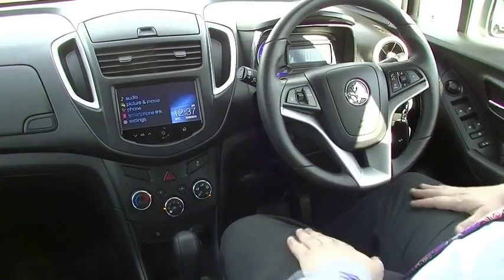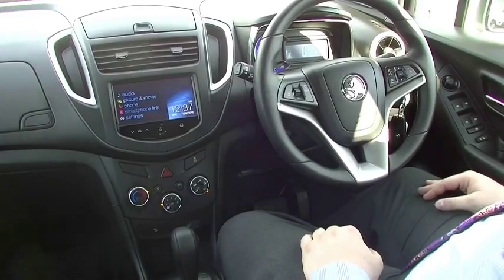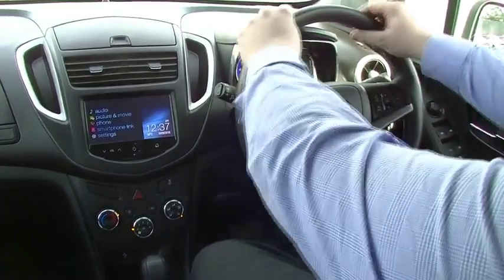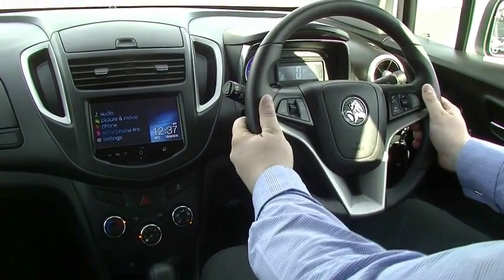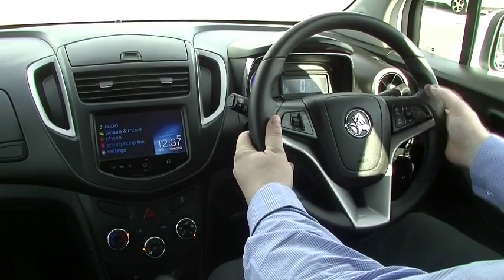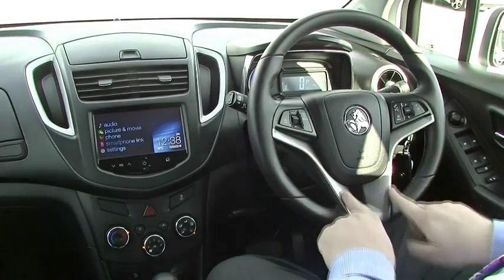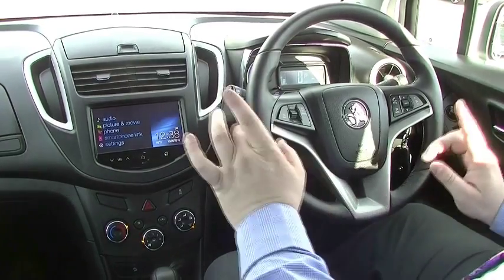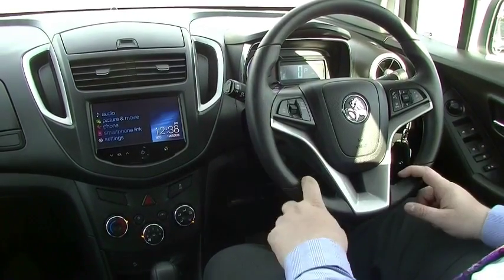All right, we're inside the Trax now, and quite a comfortable place to be actually. Quite funky in the dashboard areas too. Very similar steering wheel to a lot of the Holden vehicles here. On the right hand side we have our media volume controls as well as Bluetooth phone and voice control. Nice little silver strip through the center here. Airbag, one of the 6 airbags in this car. Does have dual front, dual side curtain as well.